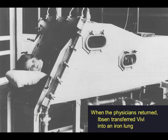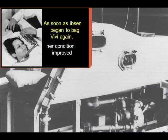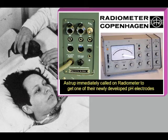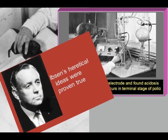And when the physicians returned, Ibsen transferred Vivi back into the tank respirator. Now her skin became clammy, and her blood pressure rose because of CO2 accumulation. As soon as Ibsen began to bag Vivi again, her condition improved. Astrup came back and he took a blood sample from Vivi. Bagging caused a decrease in the plasma's total CO2 content. Astrup immediately called on Radiometer, which is also in Copenhagen, to get one of their newly developed pH electrodes. And next day, he used the electrode and found acidosis, not a primary alkalosis, was occurring in the terminal stages of polio. So Ibsen's heretical ideas were proven true.